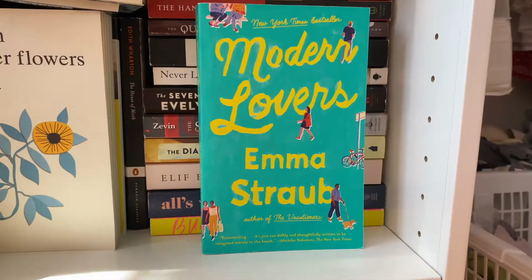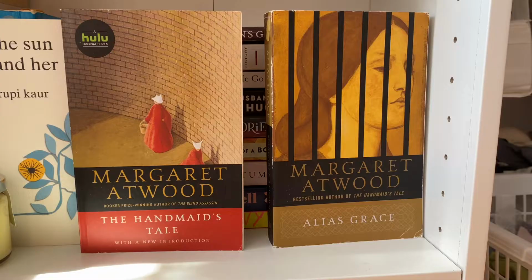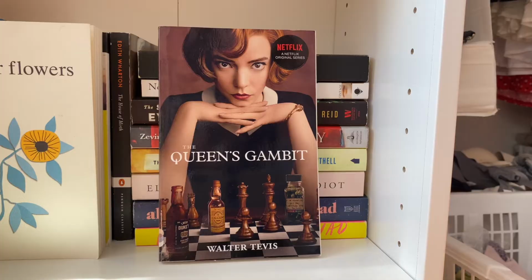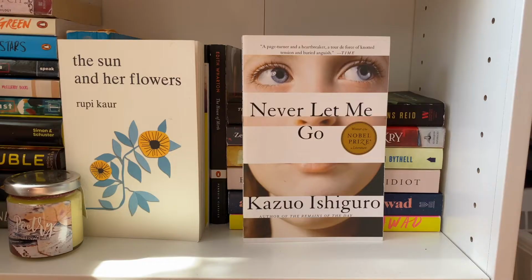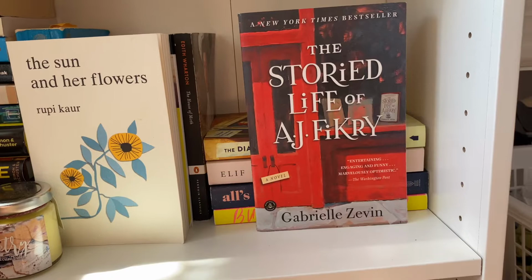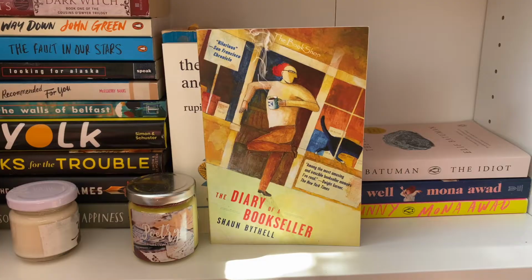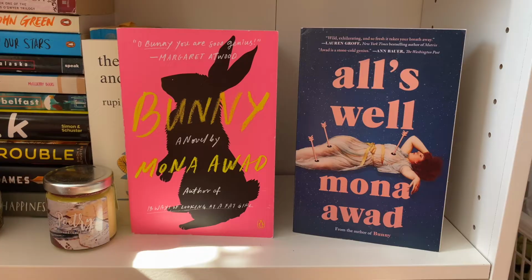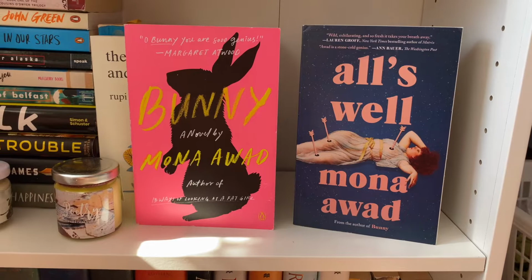Then I have Modern Lovers by Emma Straub. Then I have The Handmaid's Tale and Alias Grace by Margaret Atwood. The Queen's Gambit by Walter Tevis. The Secret History by Donna Tartt. Never Let Me Go by Kazuo Ishiguro. Seven Husbands of Evelyn Hugo by Taylor Jenkins Reid. The Storied Life of A.J. Fikry by Gabrielle Zevin. The Diary of a Bookseller by Shaun Bythell, which I think has to be my favorite memoir. The Idiot by Elif Batuman. And then lastly, Bunny and All's Well by Mona Awad.